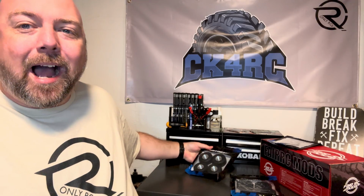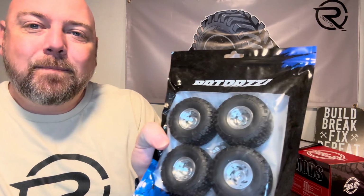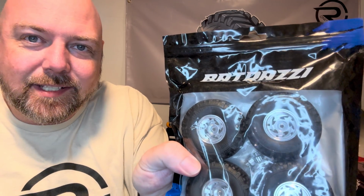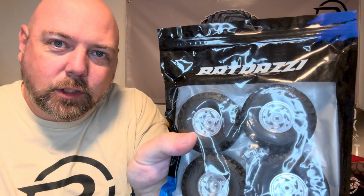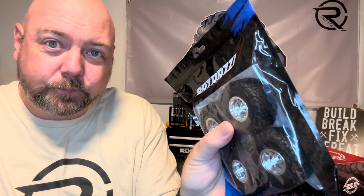And while I was at it, I've been eyeballing these for a really long time. I didn't pull the trigger until recently, but I did get a set of their Batrazi Mud Boy tires and the Stellar wheels. They look like the 90s mini trucking style lowrider wheels. They look awesome. The pictures on the website do not do these things justice, and they look nice on the website, don't get me wrong, but in person, these things are incredible. Now, I did go with the Mud Boy tires, and I'm not super crazy about the tread pattern. It's not quite as aggressive as I like. I like a deeper lug than what's on these.